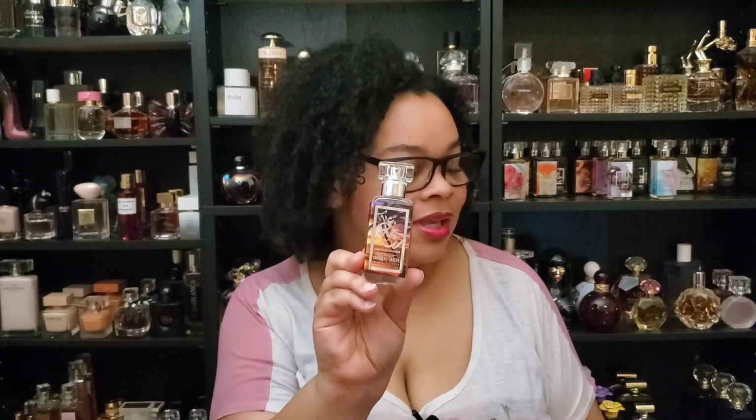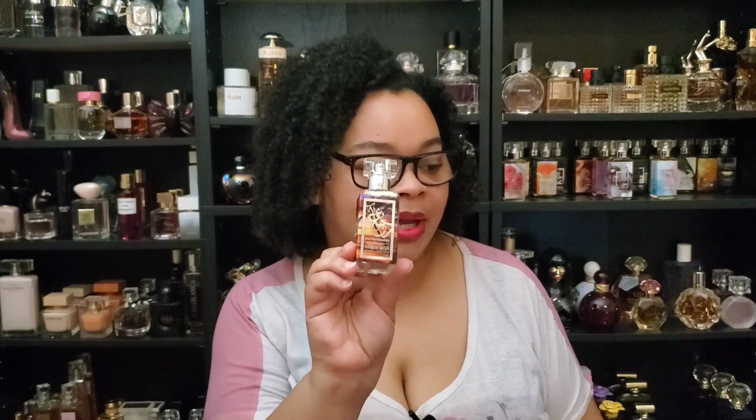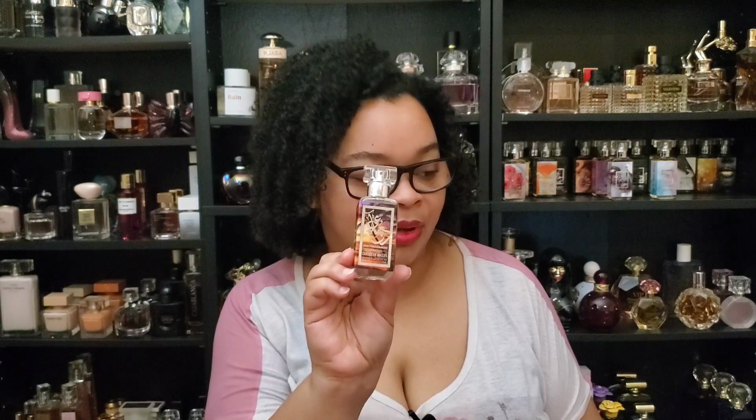This next fragrance is inspired by Creed's Virgin Island Water. I don't even need to spray it today, baby. Caribbean waters is everything to me. So this is Caribbean Waters from the House of Dua. The notes are bergamot, lime, mandarin, coconut, sugar cane, and white rum.